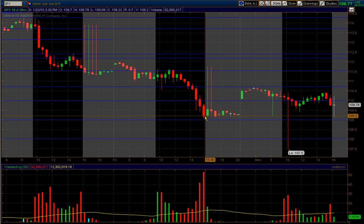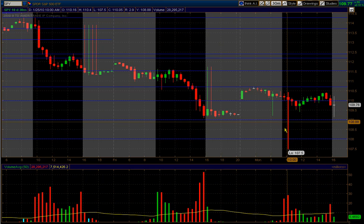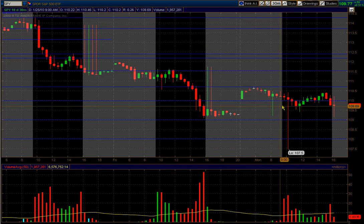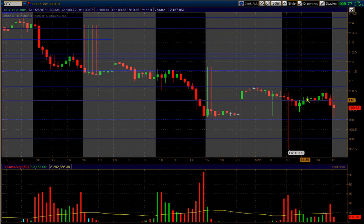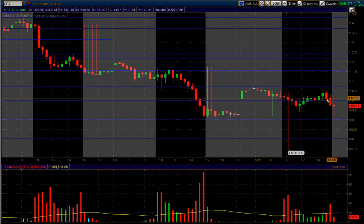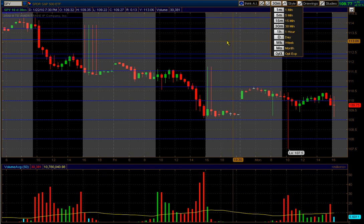For it to be a complete gap fill, we would have needed to see 109.20 tested. Didn't get quite that low. I have a couple rogue candles here that weren't the real blip. It was just a mistake from my software. So we didn't fill that gap, but we did chop around 110, testing it, and closed below the 110 mark. So that's important for the bear side.